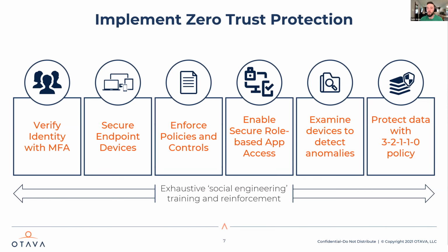What you can do with a product like Duo or some other endpoint security products is not just push out updates to the managed devices, but run a check as a user is accessing an application: is that laptop secure? Or are they coming from their kid's iPad that's running iOS 9 or something like that?